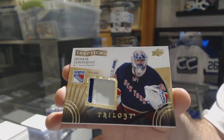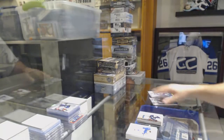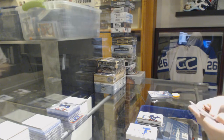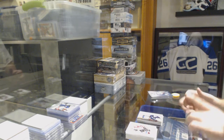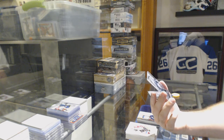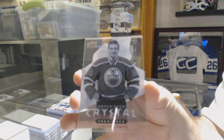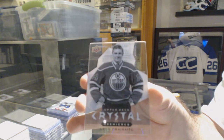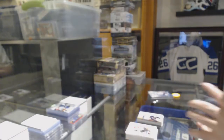Golden, do you mind looking to see on the NHL all-time goals if he did pass somebody? Could have sworn he did. Woo, very nice. This is an awesome box. A Crystal Premieres rookie, number to /399 for the Oilers, Leon Draisaitl.